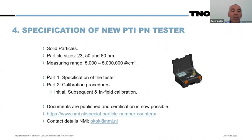For PTI, you need to specify the particulate number tester. In the working group NPTI, we spoke in 8 meetings during 2 years. What do we have to define for such a tester? On the basis of the European legislation for type approval and also other legislation, we specified the particulate number counter for the PTI. So similar to the type approval, we measure only solid particles. So the volatile particles will be removed in the tester.